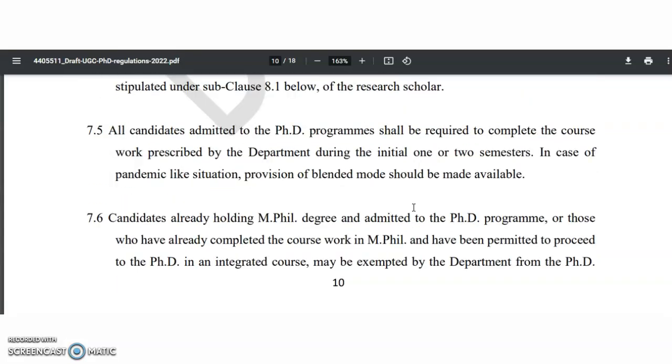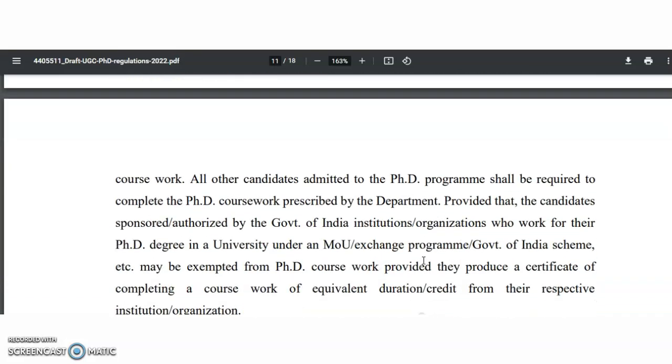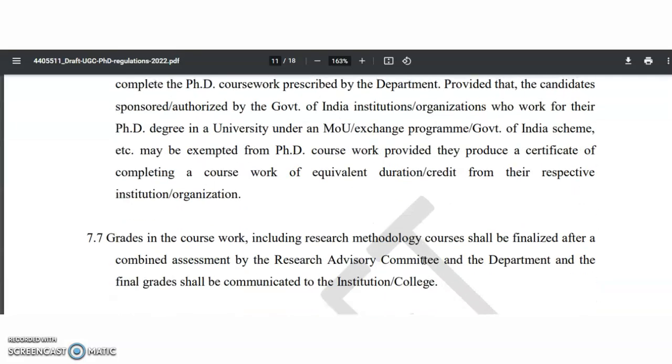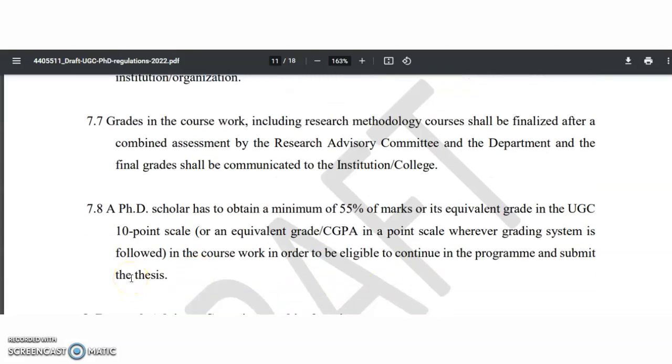If candidates are admitted into the PhD program with an MPhil degree, they are exempted from this PhD coursework. But if you are entering the PhD program with graduation or post graduation, you have to clear this coursework, and that too with a minimum of 55% marks. Got it? A PhD scholar has to obtain a minimum of 55% marks, or its equivalent grade in the UGC 10-point scale in the coursework, in order to be eligible to continue in the program and submit the thesis. That means if you did not get 55% marks in any one of the pre-PhD coursework, then you are not allowed to submit the PhD thesis.